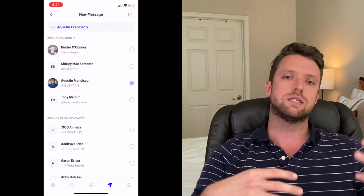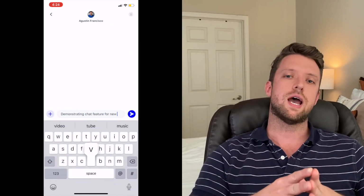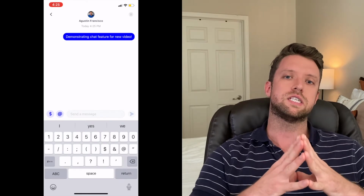Similar to the groups feature is that Public has added a direct messaging feature. Within the same screen that you access your groups is where you can find your chats. You can start a new group or chat just by clicking the icon in the top right.